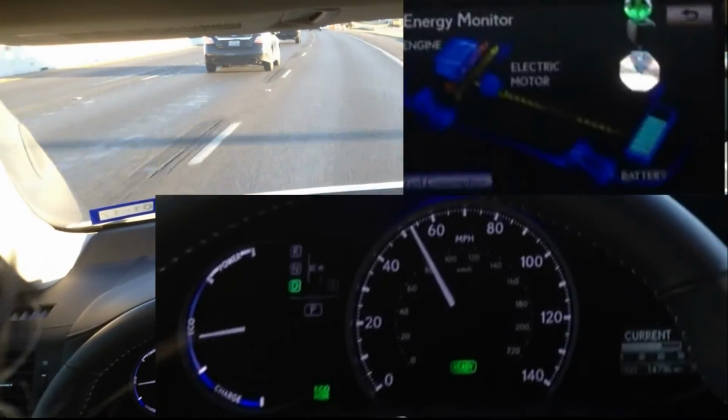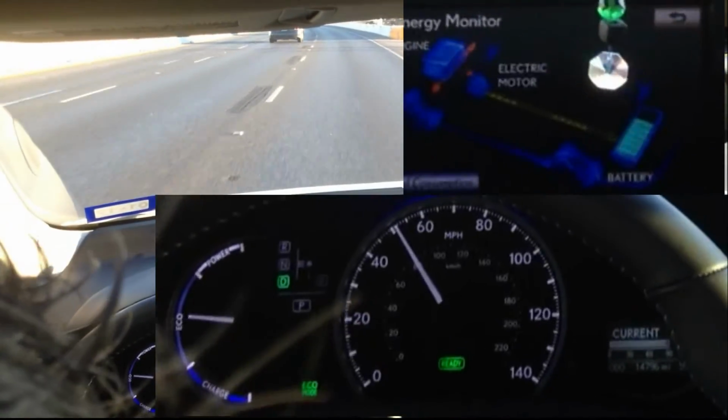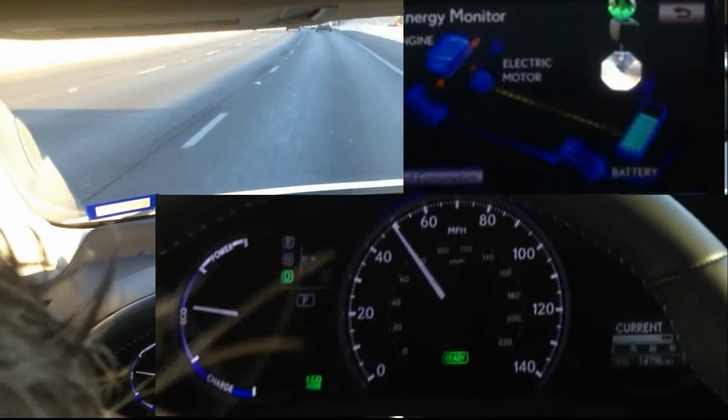I'm now doing 60 miles per gallon. Let's lift and feather and we'll get infinite. 50 miles an hour. A good gap behind me, a good gap in front of me. 57.5 miles per gallon. Infinite, or just about infinite.